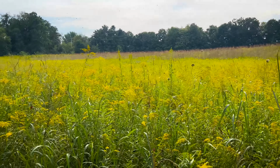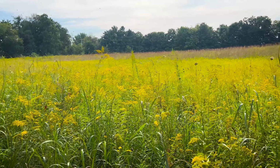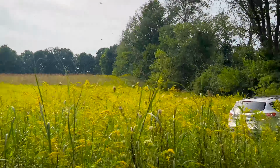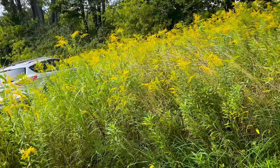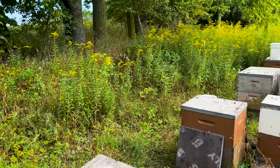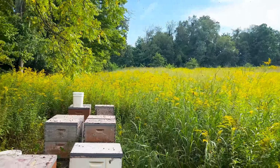As long as the goldenrod just keeps carrying on through, we have not had a good goldenrod flow in years, so it'd be awesome if maybe they can actually bring in a little bit of nectar from it. Now, I have heard they don't overwinter the best on goldenrod, but we're also feeding them syrup, so I think the bees know exactly what they need for winter. That's my thoughts on it.